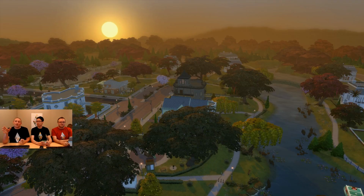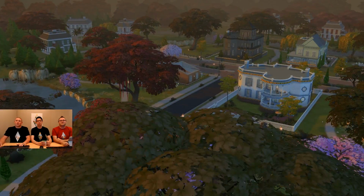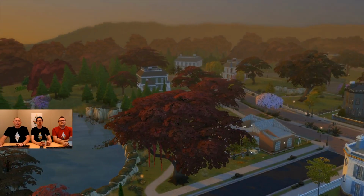So from here you can see all of our Oasis or Willow Creek trees have been updated. You'll see what they look like in winter, summer, and spring. So I just want to do a quick pan around the world and show you all the crazy new visuals. Like, you can see that sunset right there.